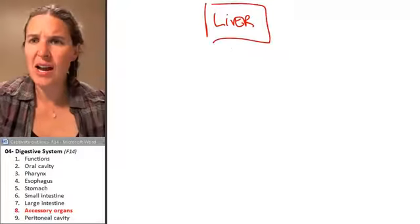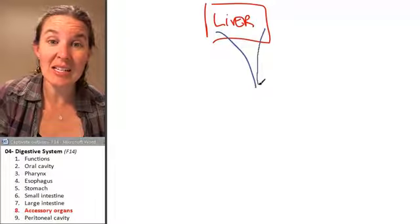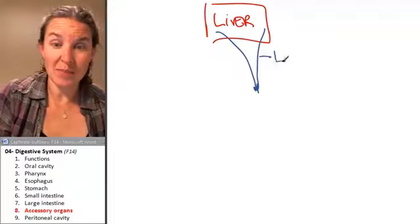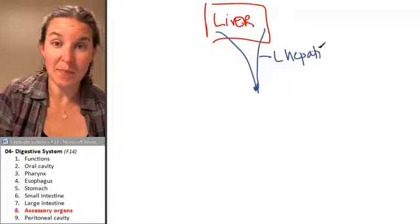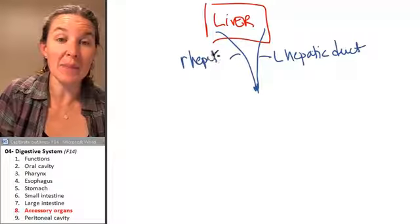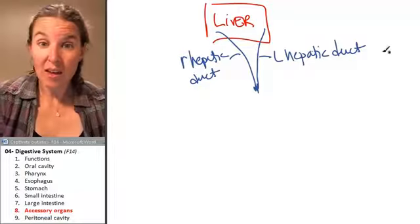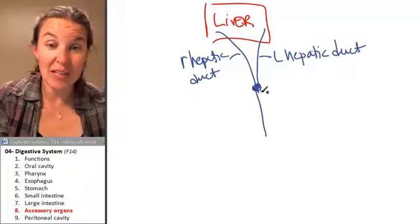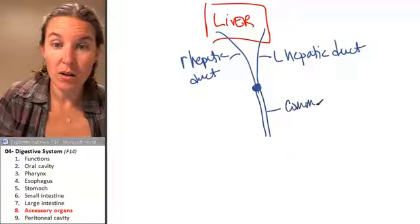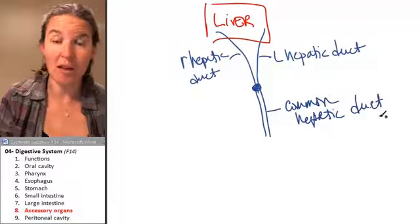Now, your liver has two ducts coming out of it. There is a right hepatic duct and a left hepatic duct. This one must be the left hepatic duct. This one is the right hepatic duct. Now, they combine, they join into the common hepatic duct. Common hepatic duct. All right?